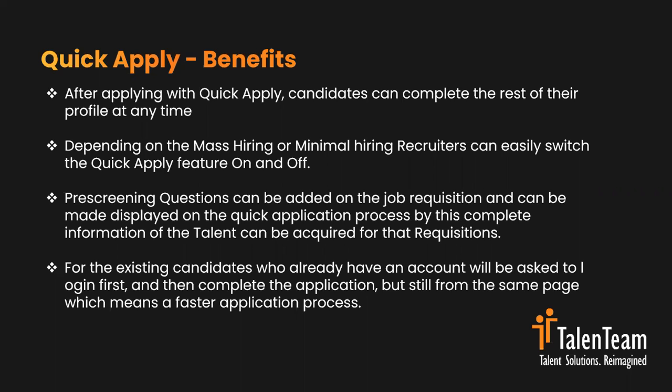This is not a mandatory or recommended approach, but if there is anything related to a country specific or department specific requirement, say an oil drilling industry or the manufacturing industry, there might be some skill sets you might want to ask, but you don't want to put them as an application field. The recruiter can still use them as pre-screening questions, and those will again show up on the quick apply.